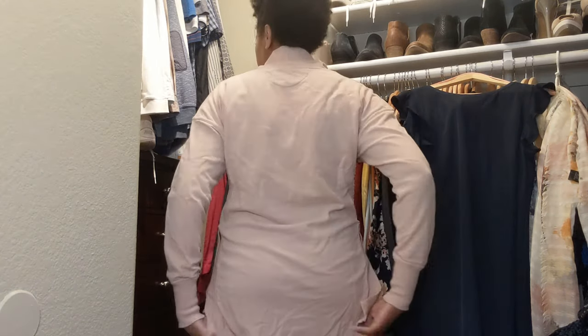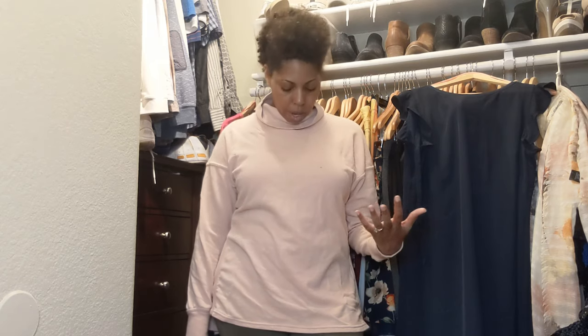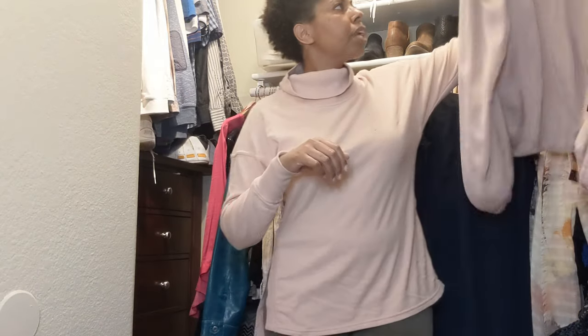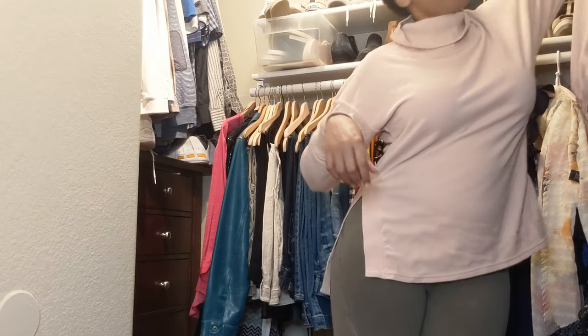I'll turn around so you can see the back. Is it vented? No, it's not. Okay. I'm just not sure about the color or the style, if it's really something I want to have. I have other pieces in my collection that are a blushy pink, like this one, which I absolutely love, but I don't know. I have to really think about this particular shirt if I want to keep it or not. For now, it's in a maybe pile. I'll probably go ahead and keep it and then see how I feel as the season progresses.